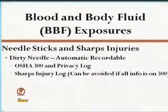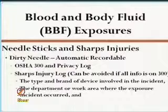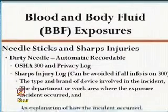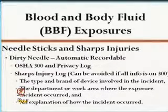Now you may be required to use the Sharps injury log. You may or may not, but you may be required, and it requires the following information. As I note there, you can avoid doing that log if you put all the information required on the Sharps on your OSHA 300 log. Here's the information that's needed: type and brand of device involved, your district office and work area where the incident occurred, and an explanation of how the incident occurred. But as I was saying before, save the effort, put all that information on the OSHA 300 report and the privacy log, and then you don't have to fill out the Sharps log.